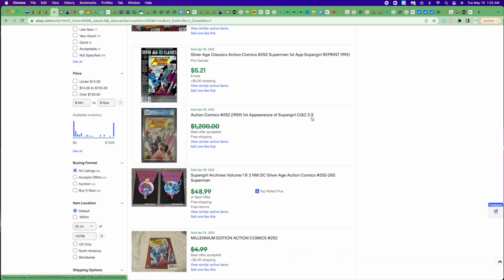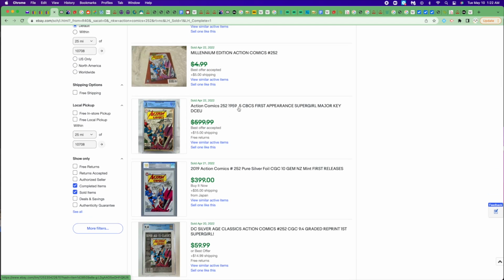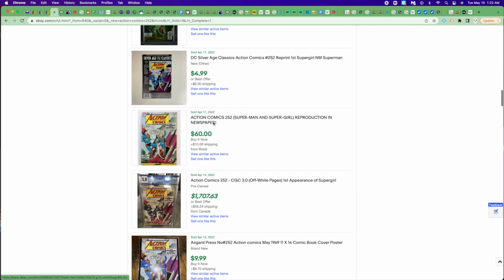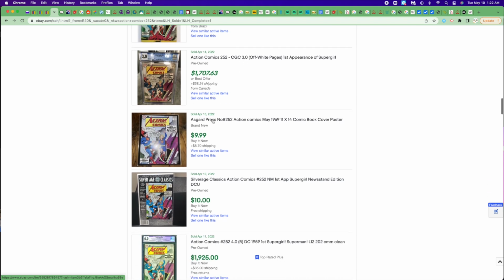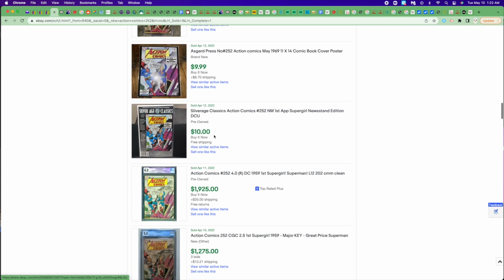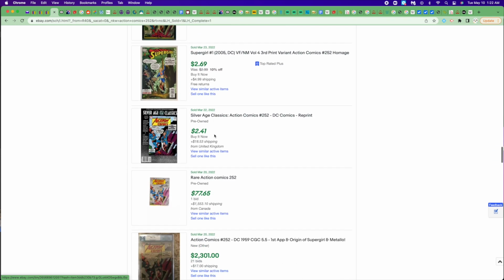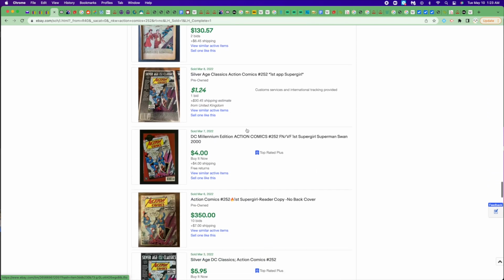Now here, when the number is struck out, that means that they asked for $1,200 and it sold for less than that. Or this one, in its 0.5 CBCS, they asked for $600 and somebody offered them less and they accepted that offer. Here a 3.0 sold for $1,700. Here's a reprint. I'm more interested in raw books because it's easier to pinpoint the sales price of a graded book, because you take the grading out of the equation. Here's a 5.5 that sold at auction for $2,300.